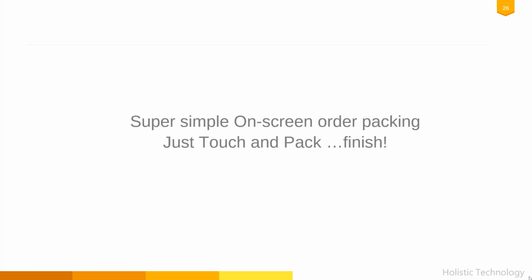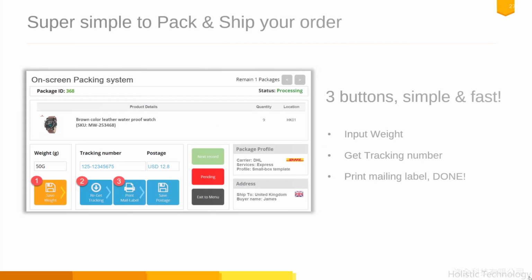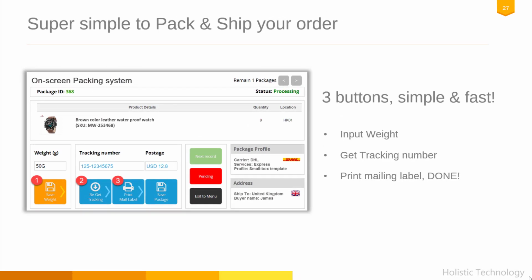Sellers can also check orders, manage orders and do the order fulfillment here. After you enable this module, orders from your different eBay accounts will be imported automatically. You can set up different automatic rules to map different types of orders to different shipping solutions.